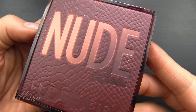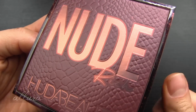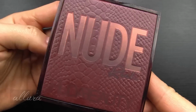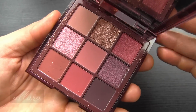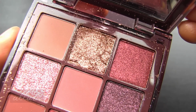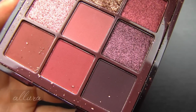Here's the outside of the Rich palette. I'm sorry if my fingers are also all grimy and dirty. That's from trying to constantly clean with makeup wipes all this shimmer and dust everywhere. Here's the inside of your palette and the shades that we will swatch up close.